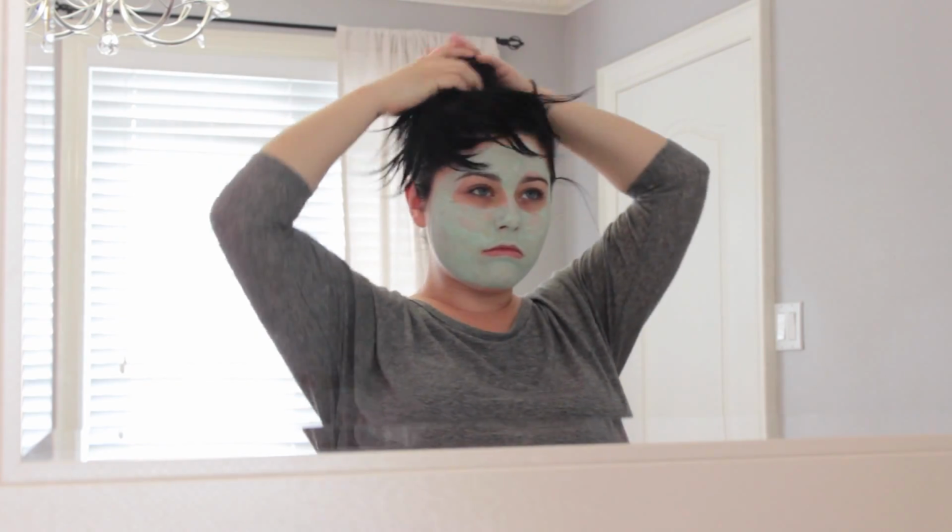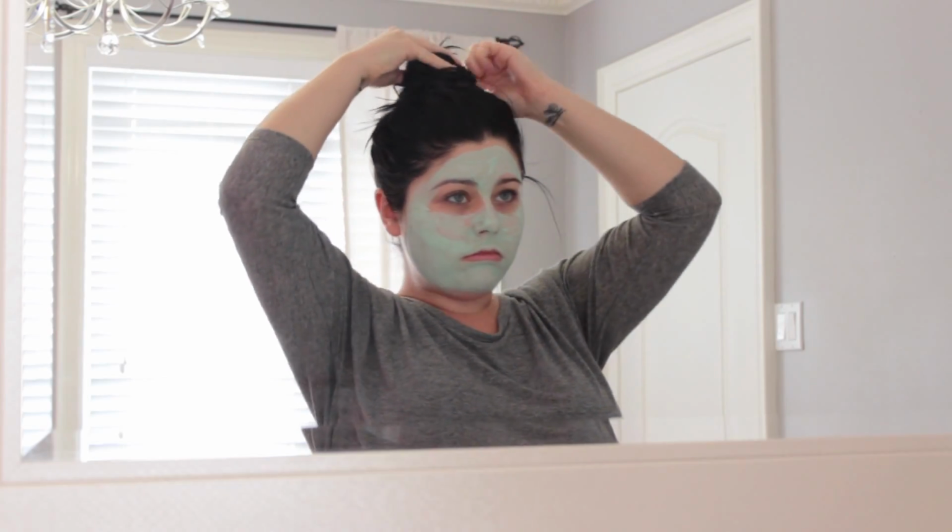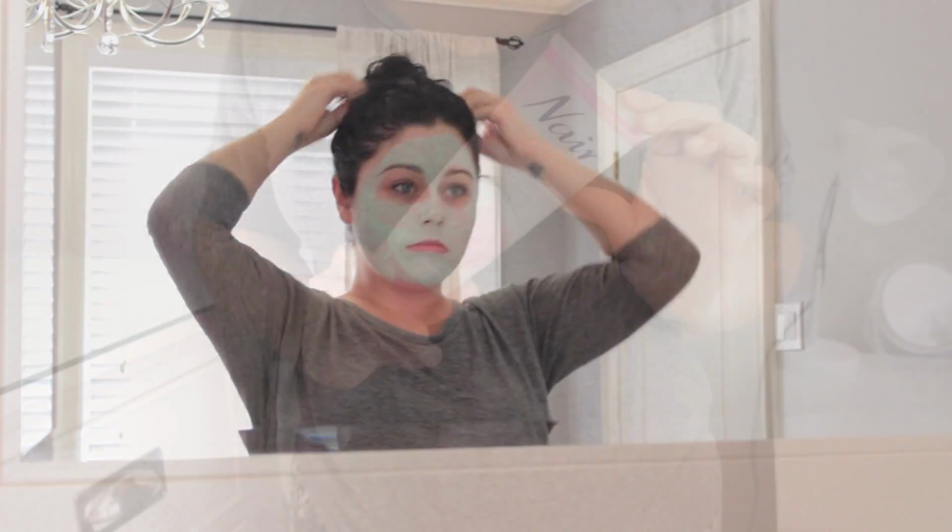So I'm just taking that, and now I'll pop it into a bun and let it sit there for about 20 to 25 minutes, basically until I hop in the shower and wash it off.